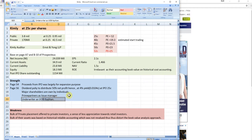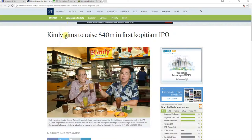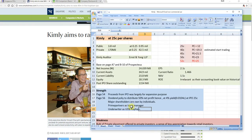So what does this mean? That means that if they cannot get the amount of money that they want to raise, and here they want to raise 40 million, UOB Kay Hian will actually take up the remaining shares. From here we are seeing that UOB Kay Hian is very confident of this IPO, so they want to take it on as underwriter. So this is a plus point for this IPO as well.